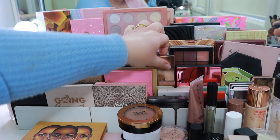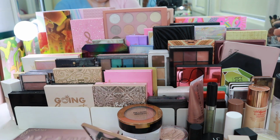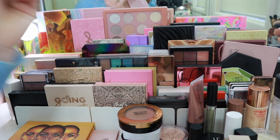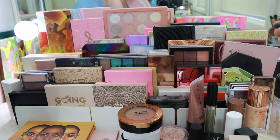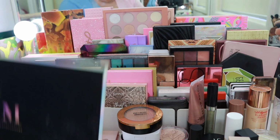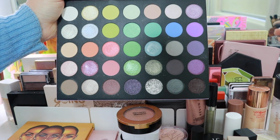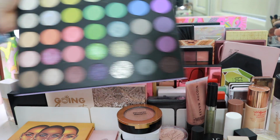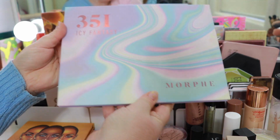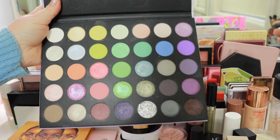And this is rosy toned. No, that's too similar to that. Maybe something with a bit of colour, shall we? A little bit of colour. Let's go this one. I'm thinking of decluttering this soon, not because I don't like it, but because I don't use it enough. Oh, every time I look at it, I fall in love with it though. Morphe 35i Icy Fantasy. Isn't it so beautiful?